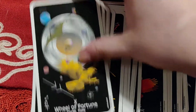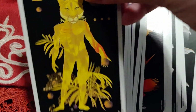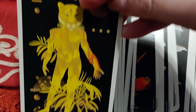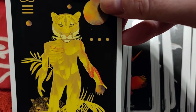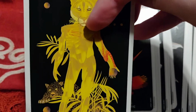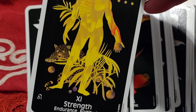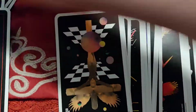The Hermit, Wheel of Fortune, Strength, and this actually, instead of a male lion, looks like a lioness without the breasts, or a tigress. I don't know. Anyway, it's very pretty, of course.